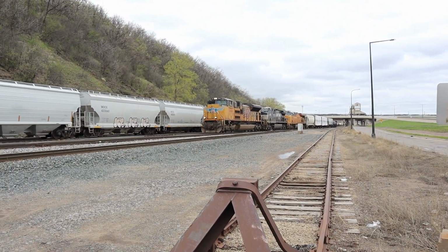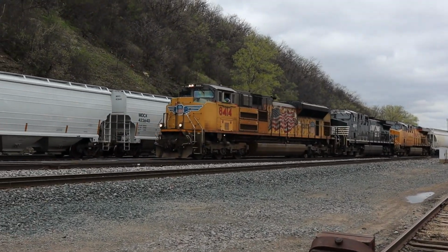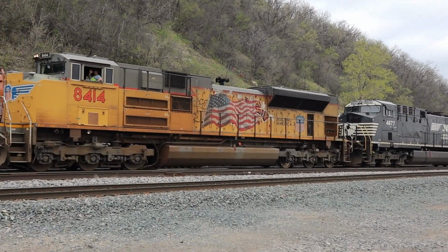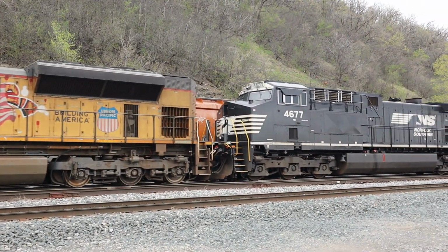We have a train meet here with foreign power. This is awesome. Nice conductor wave, thank you. Awesome.